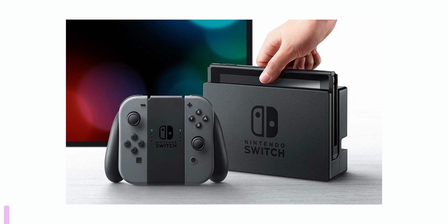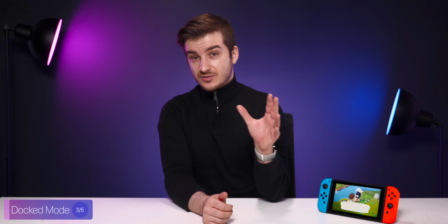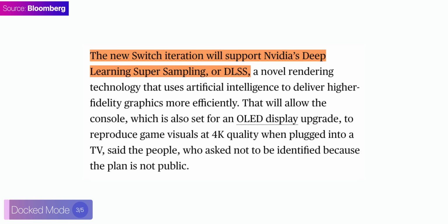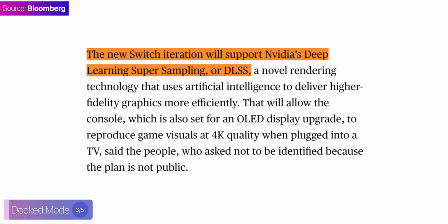Right, now I have some pretty big updates for you in terms of the docked mode. Bloomberg's report that talked about the new Nvidia chips in the Switch 2 also mentioned that these new chips would feature Nvidia's Deep Learning Super Sampling, aka DLSS.